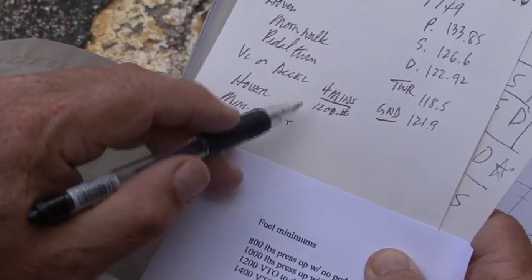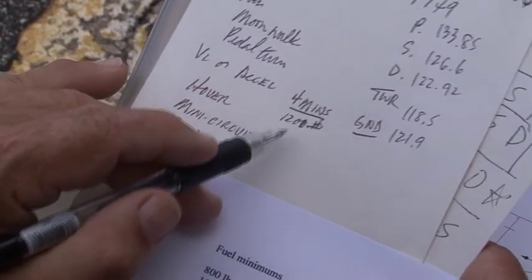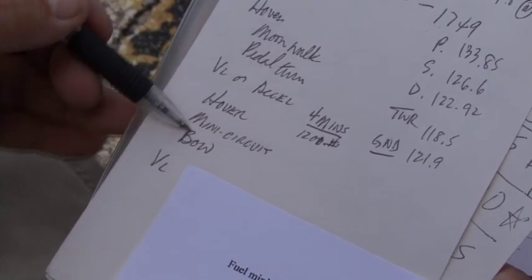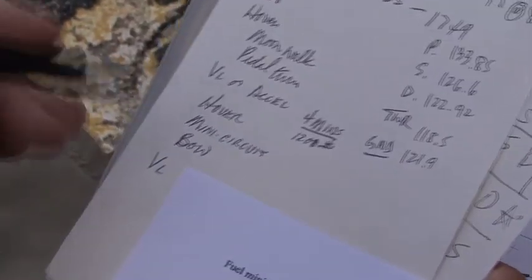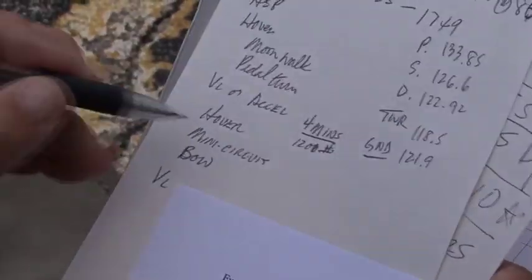I want to try to have about 4 minutes left in the routine and 1,200 pounds left. If I don't have that much time, then I'm going to modify it to just do a quick mini circuit, a bow. A mini circuit's a short circuit coming around, a bow, and then a vertical landing, unless they tell me I've got more time left.